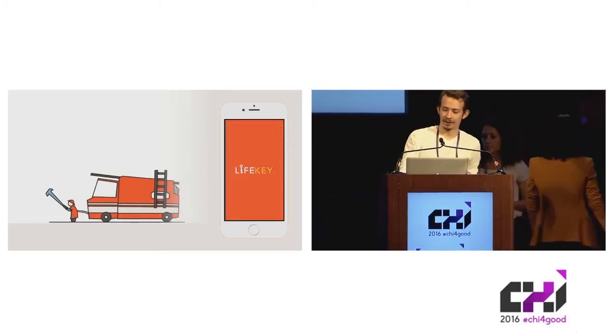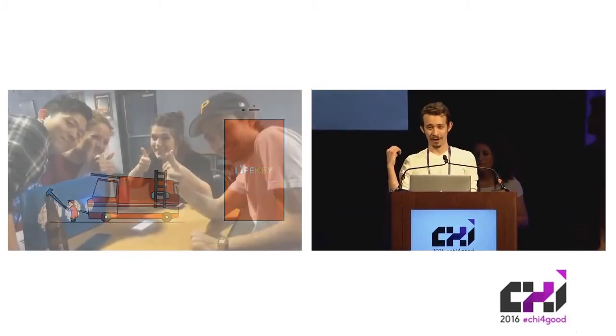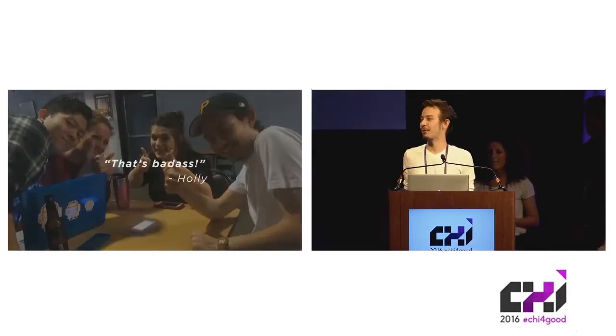When we brought our last interactive prototype to the Deaf Clubhouse and showed it to Holly, she slapped the table and said, "That's badass. I want to be the first person to use that." We hope that she never has to use 911 again, but we designed LifeKey in case she or someone like her does. But what we realized throughout the process was that LifeKey could be used for anyone who lives in a country where they don't speak their first language. Or it could be used by you and me.